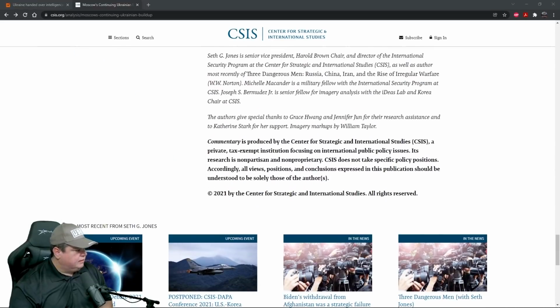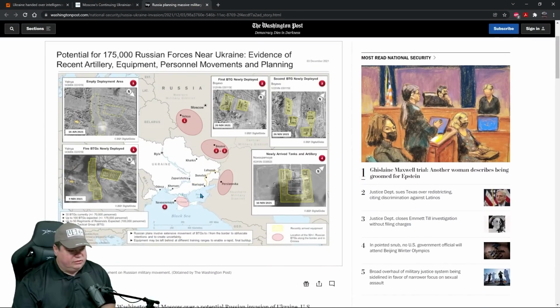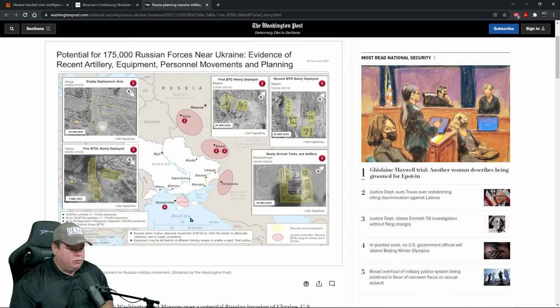Let's take another look at 2021. This is as of December 3rd, so just a few days ago. This is the most recent count. This comes from the Washington Post. Full credit to Washington Post for this. They managed to acquire this U.S. intelligence document that is unclassified. Washington Post has a history of publishing unclassified documents, and they've done it again. Fantastic stuff here. Full credit to Washington Post.